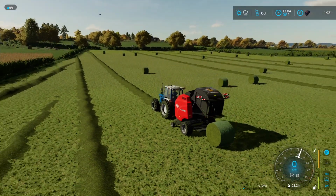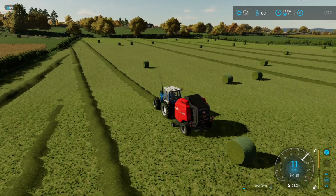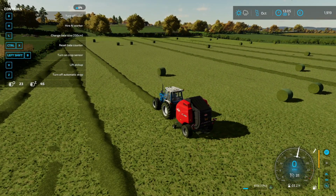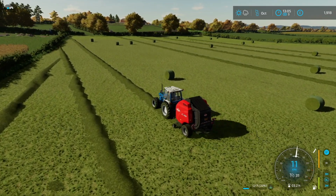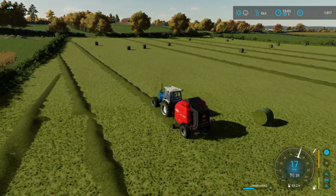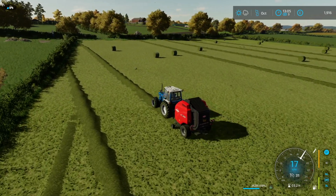Alright, well as you can see we are making some very good progress here on the bales, and I haven't checked yet how many we have, but now I am curious just because I said something. We're at 23, I can't remember exactly how many I said. Did I say 24, 25, something like that? I can't remember, but we'll definitely have more than that. Very much more than that, really.